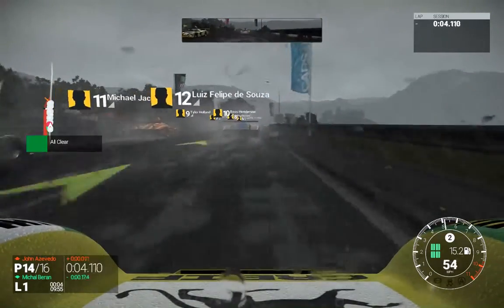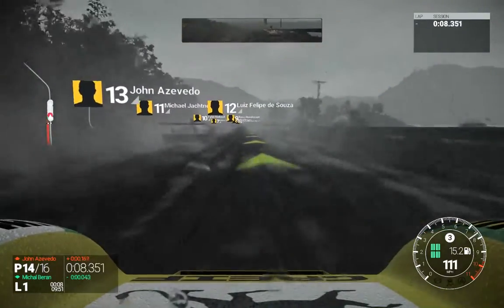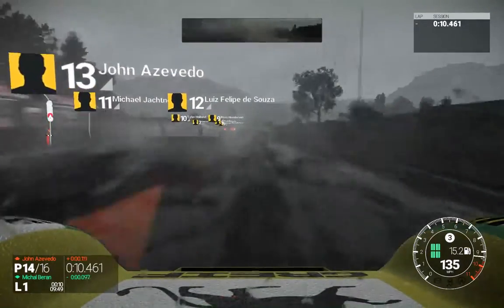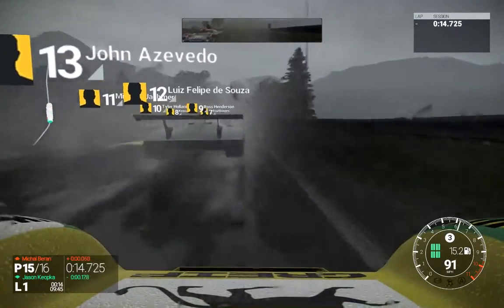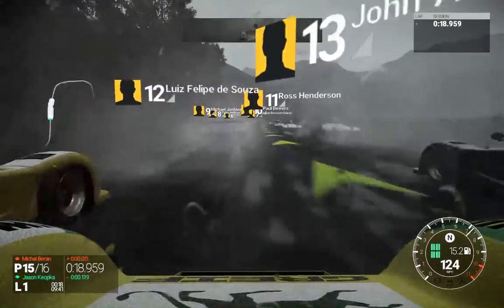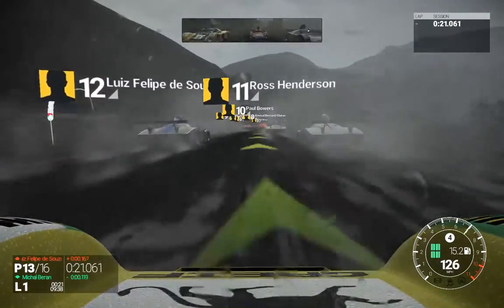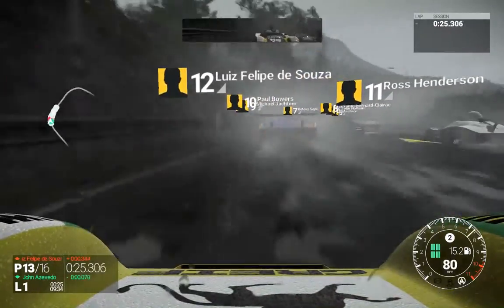Oh my goodness me. That's quite a lot of turbo lag in this. Get off the curb. Turbo and turbo! Goodness me, that is like a trigger. Very akin to the Lotus 98T in that respect.